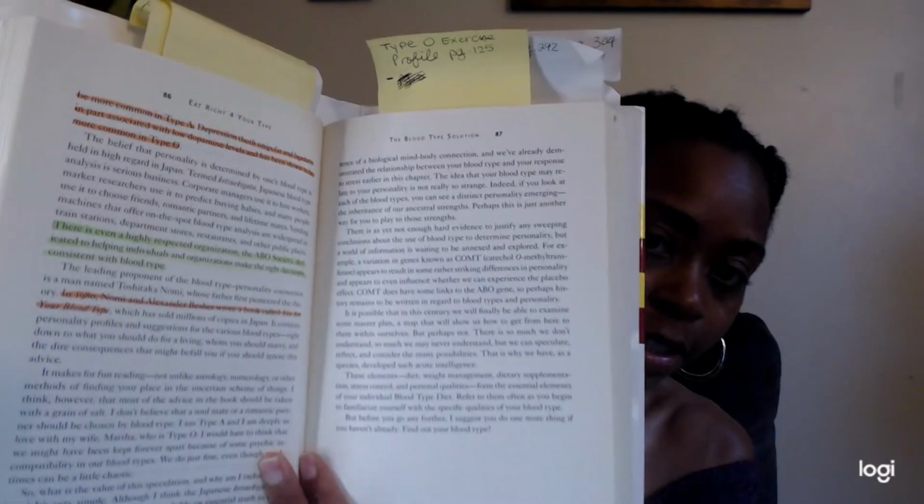This is the book. As you see, it has a bunch of tabs in it and sticky notes because I was taking notes. I was underlining and highlighting. And if you can see, it's just so much information. So I'm going to go through this book, just a brief overview.